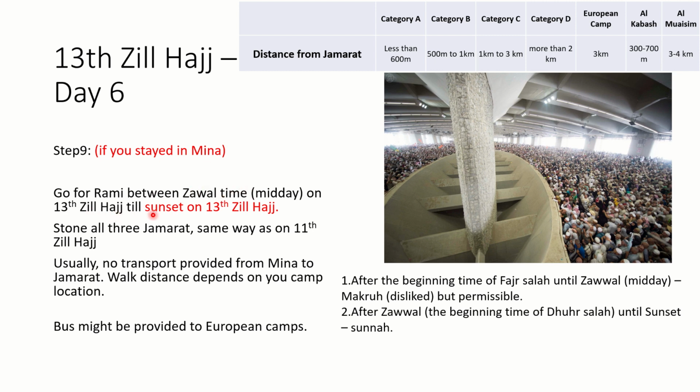But here the end time is before the sunset of the 13th. So there is no option to do the pelting till the 14th Fajr time. Okay, so this is compulsory, you need to complete it before sunset. But the crowd would be much less, because as I said, the majority would have already left Mina on the 12th, so it would be easier on this day.